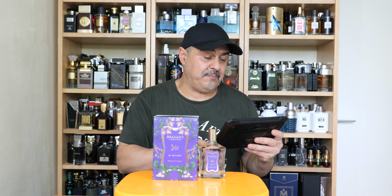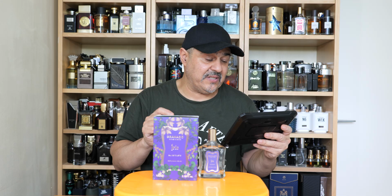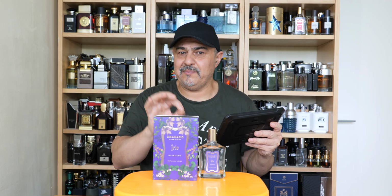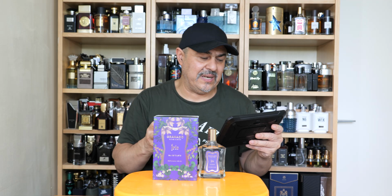So on top we have pear, bergamot and pink pepper. In the mid we have iris, jasmine and lily of the valley, and in the base we have musk, cedar and amber. Everything in here I smell, but you cannot pick them up individually because it's amalgamated so well, blended so well in here.